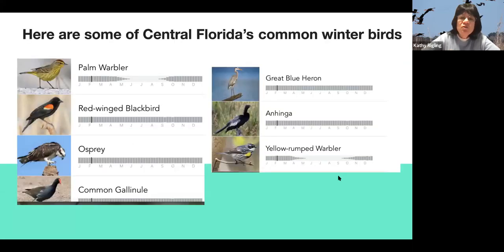And here are some of Central Florida's most common winter birds. And if that sounds too complicated, if you email me and tell me your location, I can look those up for you. So this is Central Florida. These are some of the common ones for wintertime. And if you're wondering what this is, it's just a bar chart of when they're found.